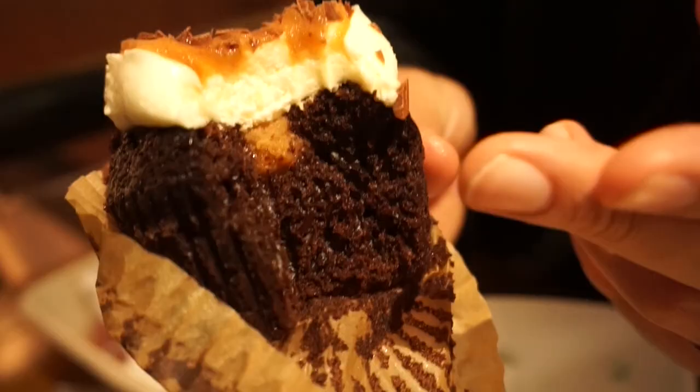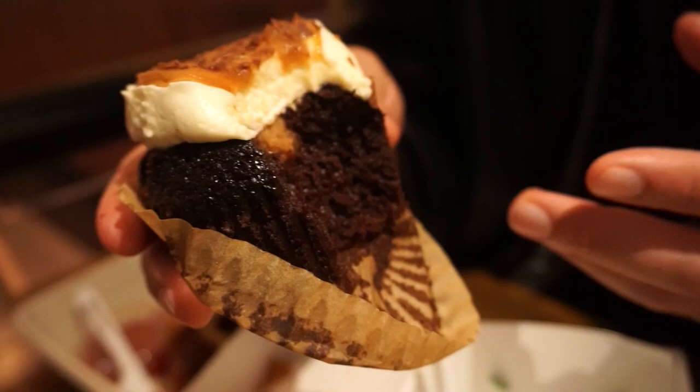There's also a little bit of cream filling in there as well. The cake was soft. Chocolate flavor was overwhelming. It was very rich. And then the frosting with the saltiness. Just another knocked out of the ballpark experience that we've had with all these pastries.